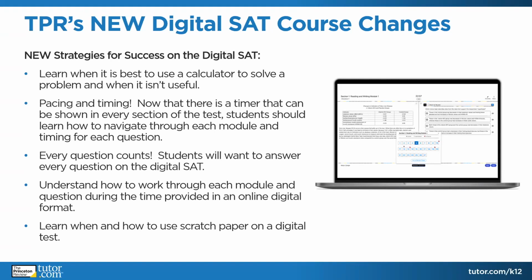Students will get a heads-up notification when they have 5 minutes left in each module. As in traditional paper and pencil tests, students will not be penalized for incorrect answers. You will only be awarded points for correct answers. So we make sure that our students know they should answer, or at least guess, on each and every question.